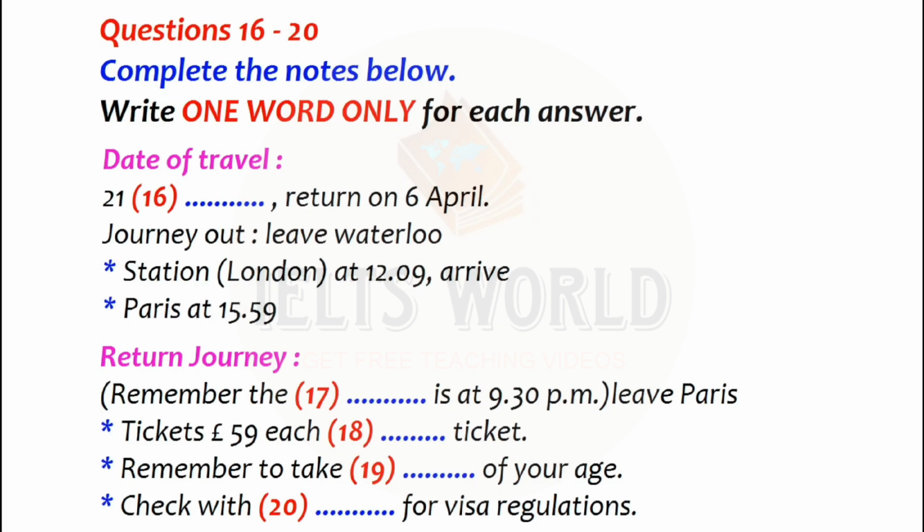I'll need 2 tickets. Can we get a discount with our I6 student cards? Yes, of course. If you are under 26, you can get a discount making the price £59 for the round trip. I'm afraid I didn't quite catch that. Could you say it again? £59 for each return ticket, subject to availability. All right. Well, please could you book those now? Yes. How would you like to pay? I'll pay with my Visa card. Could you give me the name on the card and the number, please?